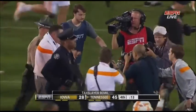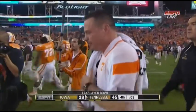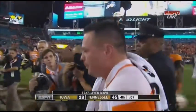This one is cooked, glazed, and sliced, folks. Tennessee will win it. 45-28.